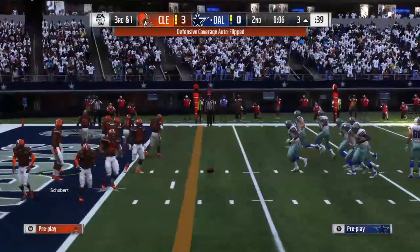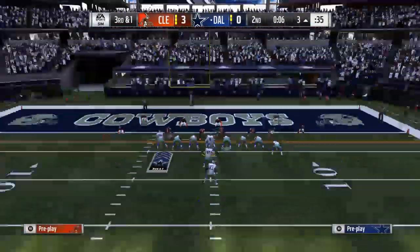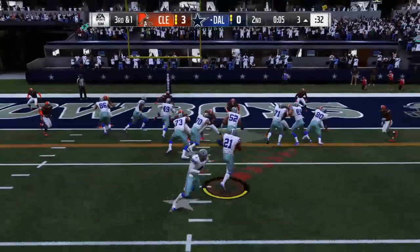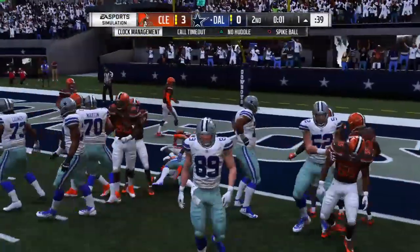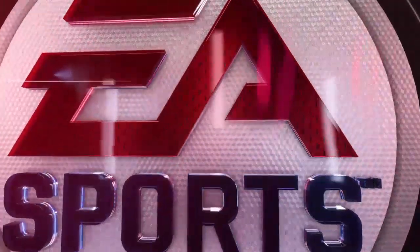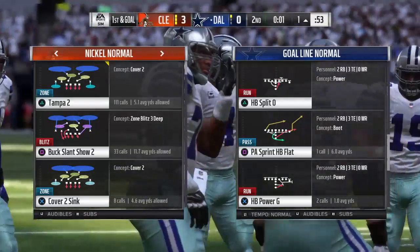I see an extra defensive back on the field. Little surprise here on 3rd and 1. They'll try and run for it with Elliott. He didn't get the touchdown, but he did get the first down as he's tackled at the 1. And with just 1 second remaining in the first half, they'll call the timeout.